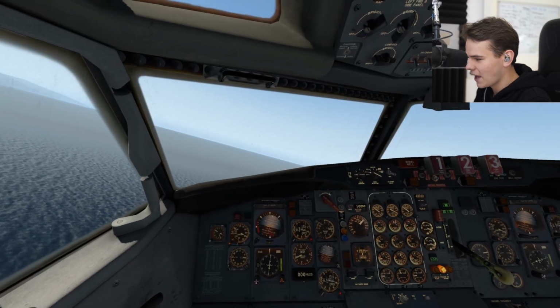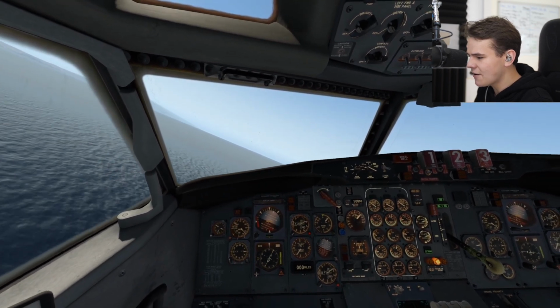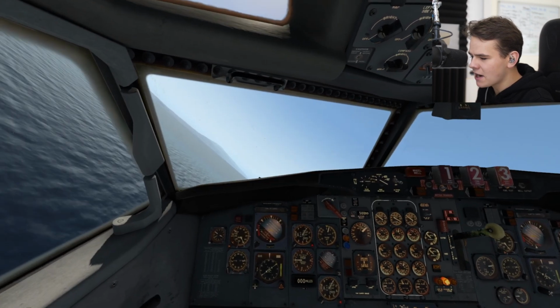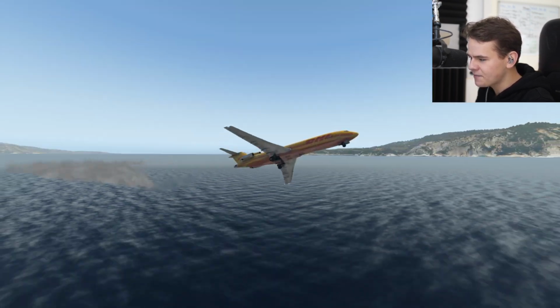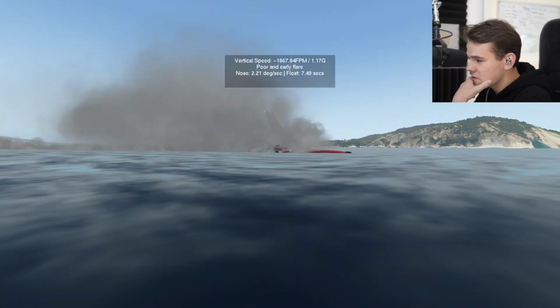Honestly, this plane doesn't fly at all with just 2 engines. Oh, no. I think I've tried this before with the DC-10, and I wasn't very impressed by that airliner either, but this is a real problem. This plane won't fly at all. Oh, damn, we just crashed into the ocean right there.